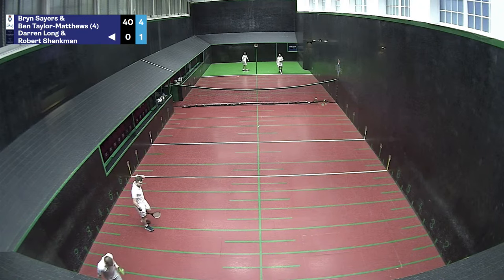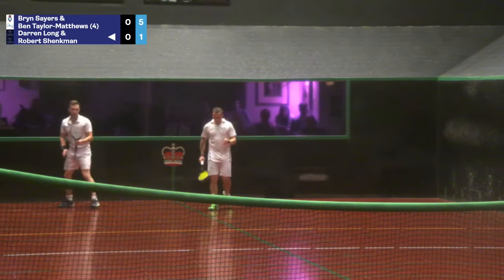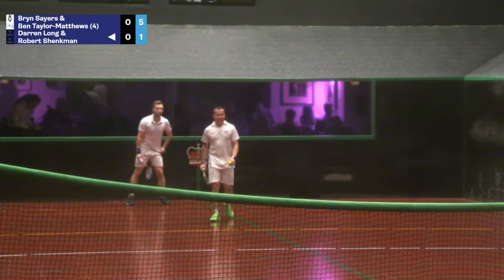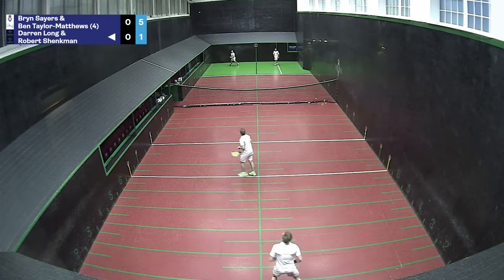Oh, unlucky. Another good angle there from Bryn. Just quietly pinning away, aren't they? Moving the ball around. 5-1 here. Just doesn't get it wrong, Bryn, does he? It's always in, it's always good.